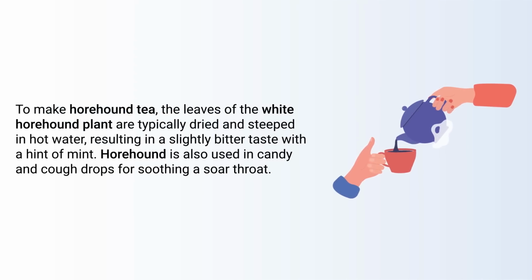To make horehound tea, the leaves of the white horehound plant are typically dried and steeped in hot water, resulting in a slightly bitter taste with a hint of mint. Horehound is also used in candy and cough drops for soothing a sore throat.